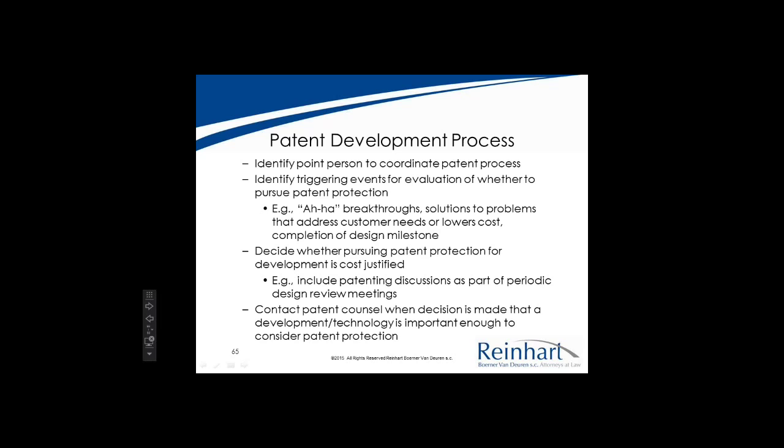The triggering events are also very company and industry specific, but some things that we like to see our clients looking for are the aha breakthroughs. If you spend any time talking to engineers, these are happening and the engineers know it. You'll sit down in a meeting and they'll say, people in this industry have been working for years to solve this problem, and I was tinkering around and I did X, Y, and Z, and all of a sudden I realized that we weren't getting that problem anymore. When your engineers have that, it's a good indicator that they've hit on something that's patentable, valuable, and should at least be populated through your patent development system.